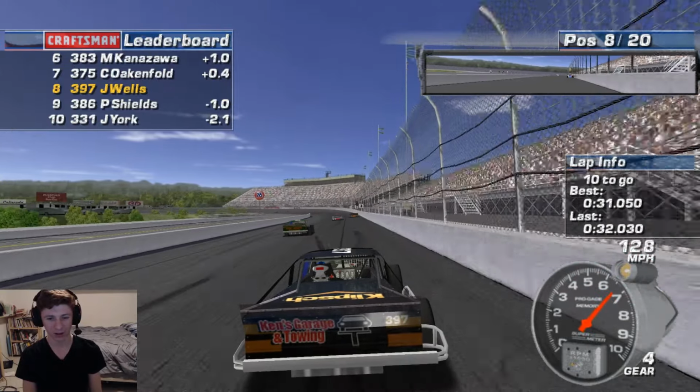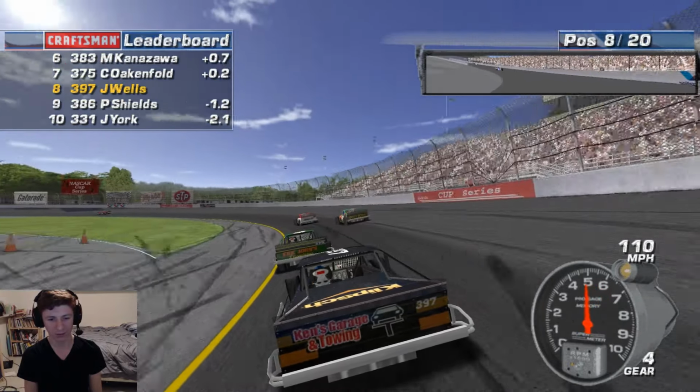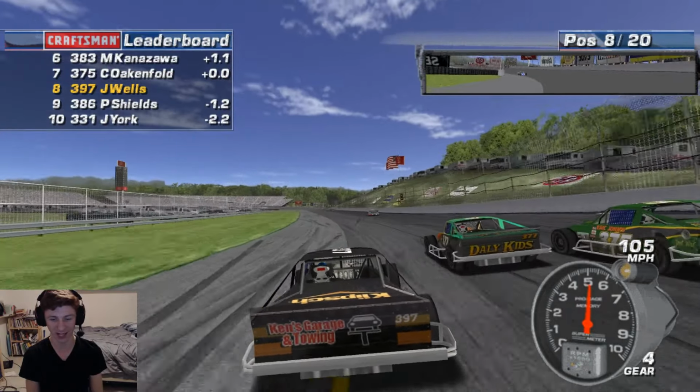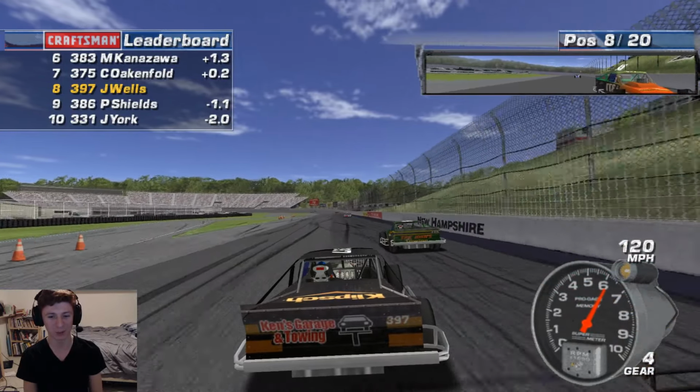10 laps to go. We shall see if we can maybe push forward a bit, as Oakenfold's just gonna do something, and the lap car, okay. Man, it would really be nice to have some more horsepower.